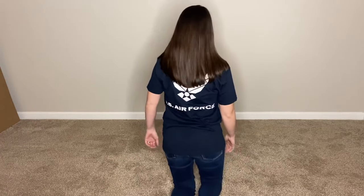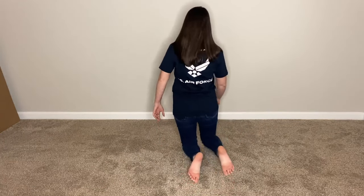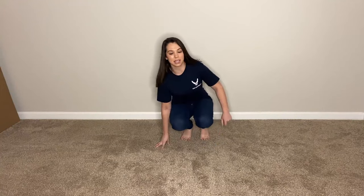So you're just gonna go 1, 2, 3, 4, 5. You'll turn around. 1, 2, 3, 4, 5. And then you'll get back in that squat position and you'll be like this.